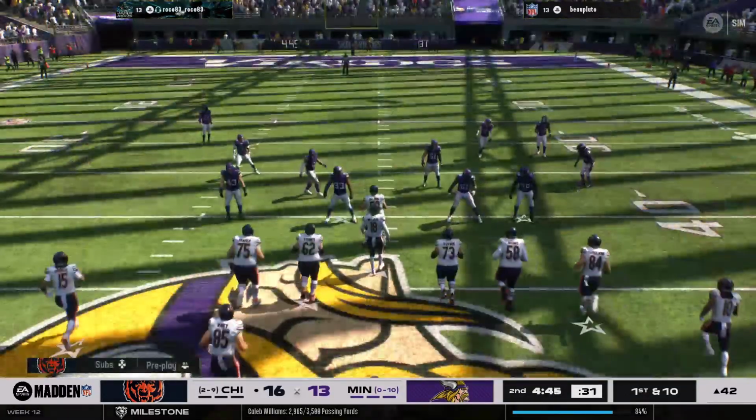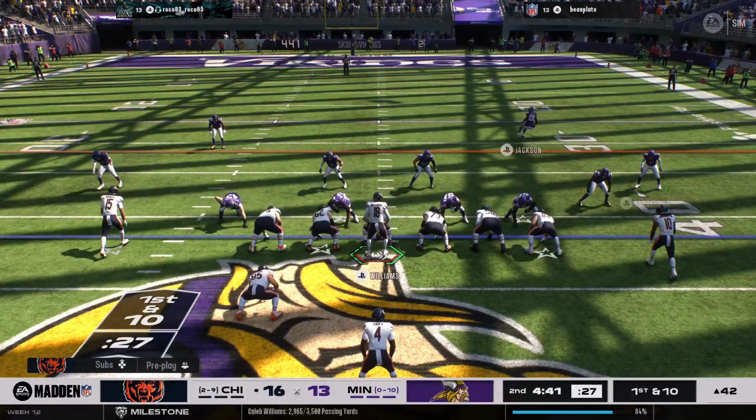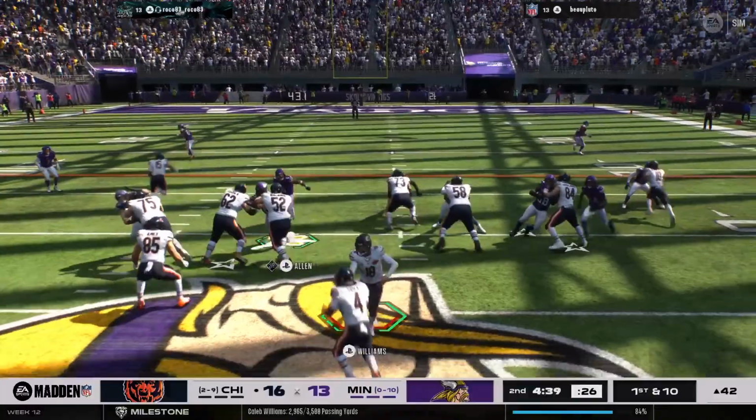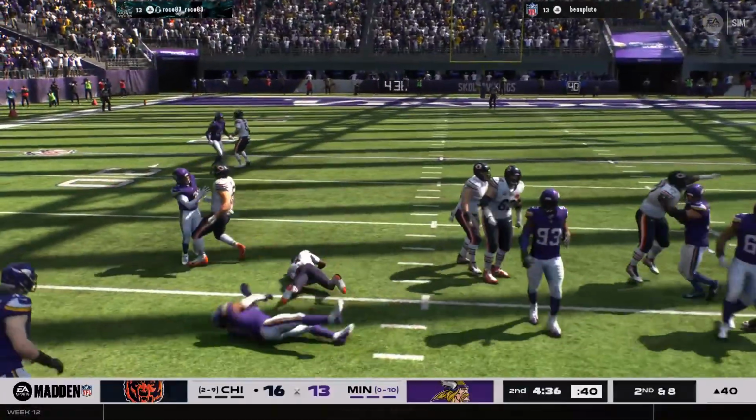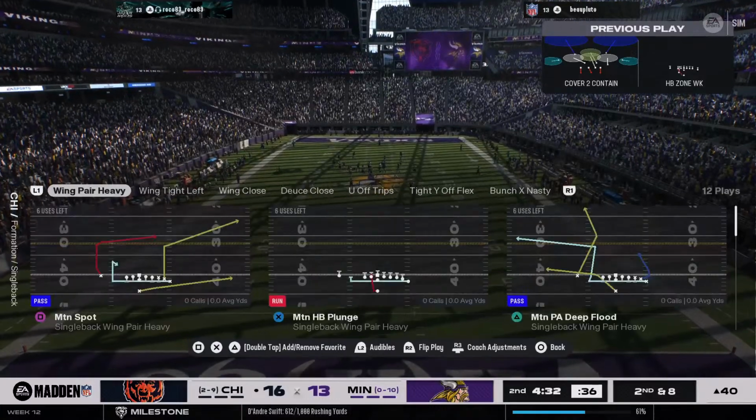So many times in my career, I've heard coaches talk about completions are one thing. As long as we're there at the catch and we get guys on the ground, we can live with that. But if you're going to give up 10, 12, 15 yards after the catch, then your defense is going to be in a lot of trouble.